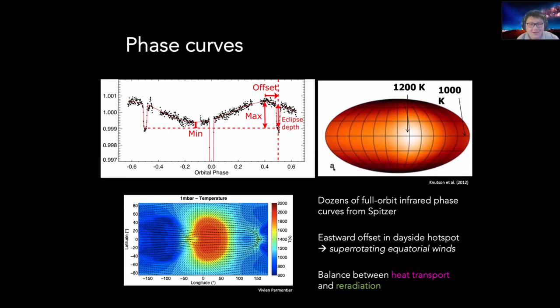So once again, it's sort of a theme here. These types of observations are most efficiently done in the infrared, the thermal infrared. And this is where Spitzer is king. And here you see in the upper left, you have the phase curve of the classic hot Jupiter HD189733b. And what's a common feature you see here is an offset between the time of maximum brightness and the time of secondary eclipse.